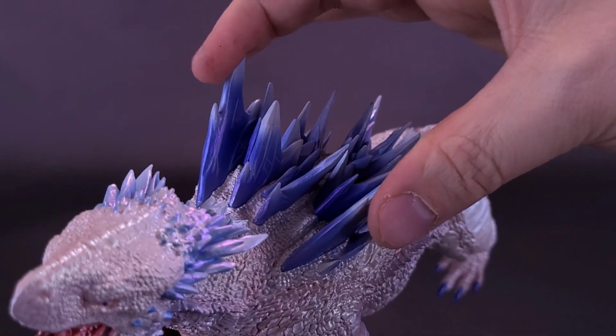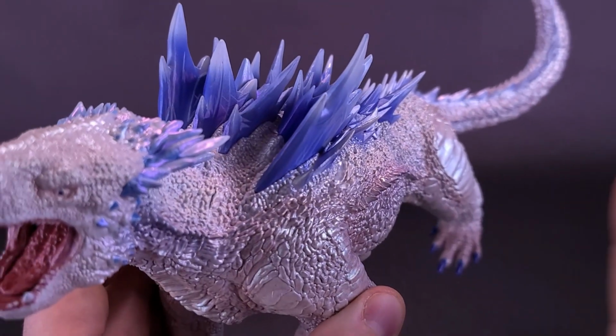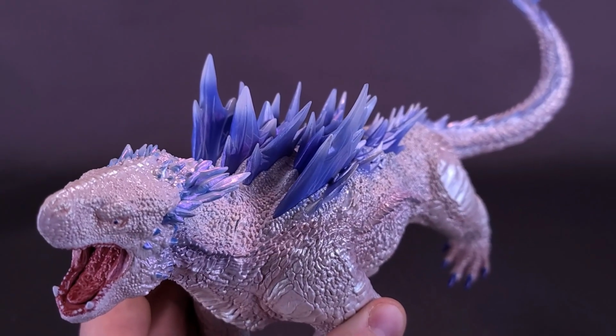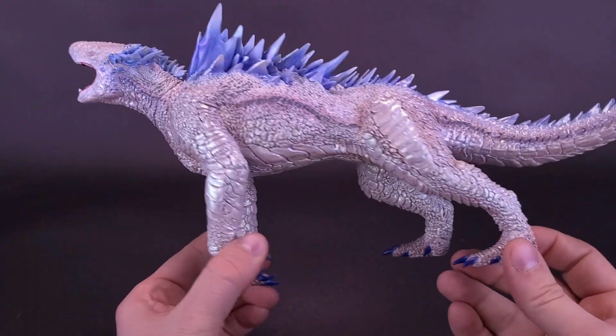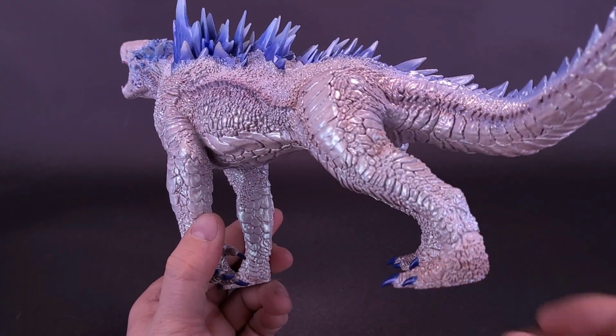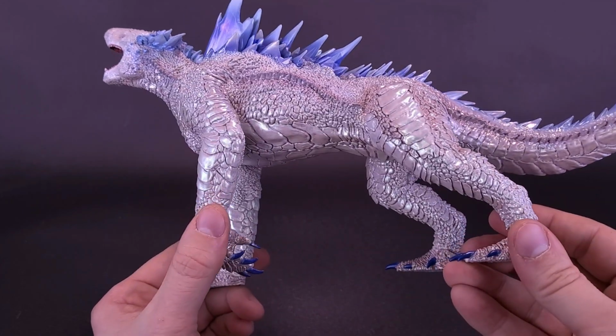You can see how they're larger on the side. They get kind of progressively smaller in the middle. I just think, though, really the thing that sells this the most is the application of the paint. One thing that really pulls across this figure, too, is that the general color that they went with isn't quite a white, isn't quite a pink. It's kind of more like a pearl color.